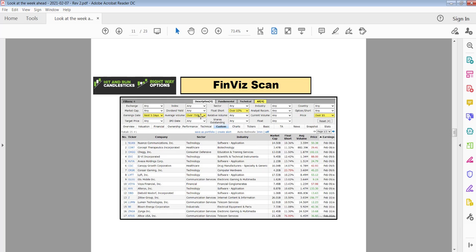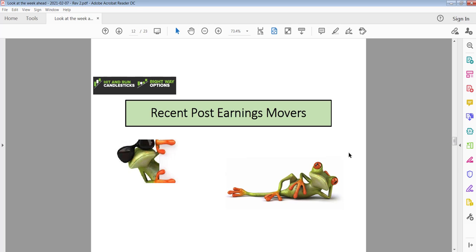I wouldn't go much less than 750. You might be able to go down to 500 or so, but I like the higher volumes myself. If I can't find any good candidates, I might loosen that just a fraction down to maybe 500K, but nothing below that. All right, let's look at some recent post-earnings movers.